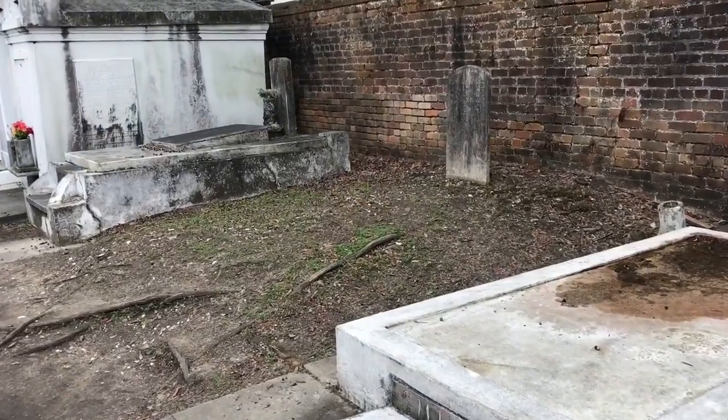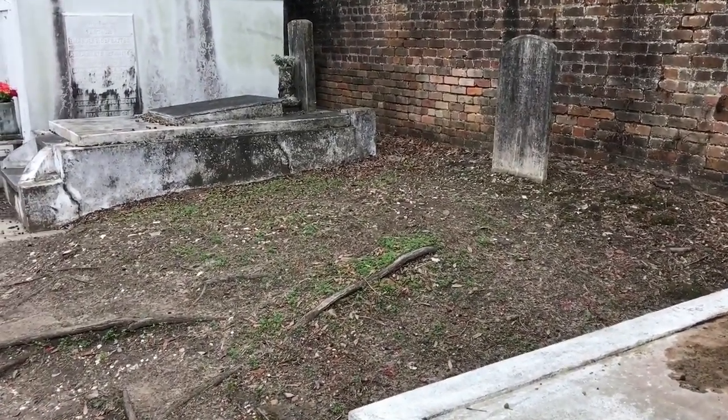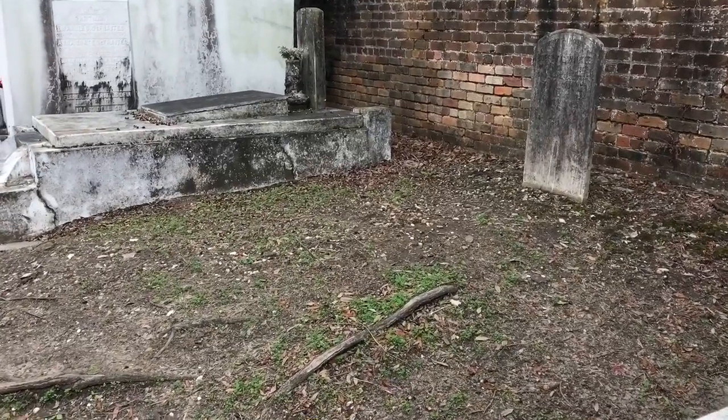A rare instance where somebody is buried in the ground as opposed to in a tomb. In 1990, these were struck by lightning, blowing the fronts off and exposing the contents of 56 of these graves. Crazy.